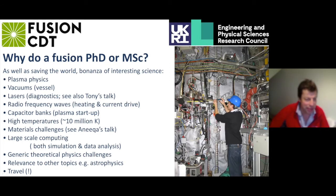So just some of them are listed here. Plasma physics, I'll say a little bit more about in this talk. There's a whole load of engineering, including building these big vacuum vessels. Heather's going to tell us a bit about engineering later. We've got lasers. We use these in tokamaks for diagnostics and for other things, but Tony Arber will talk in the next talk about inertial confinement fusion as well. We do stuff with high power microwaves and in fact low power microwaves for diagnostics. In some tokamaks, massive capacitor banks are used for startup.